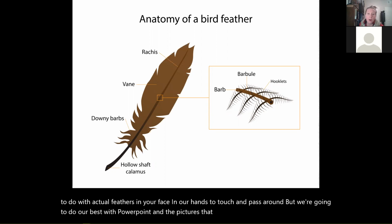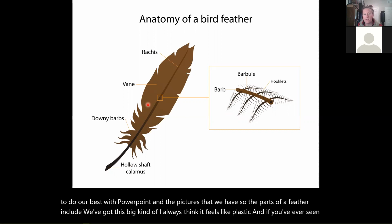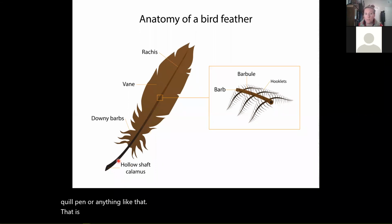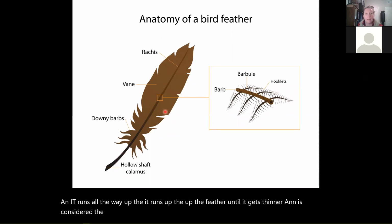So the parts of a feather include this big piece, which I always think feels like plastic. If you've ever seen a quill pen or anything like that, that big piece at the bottom is called the calamus, and it runs all the way up the feather until it gets thinner and is considered the rachis, and it is kind of the main shaft.